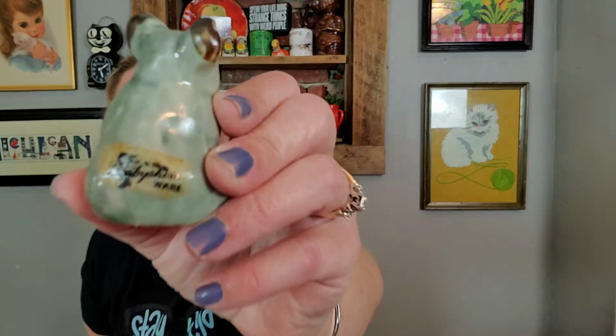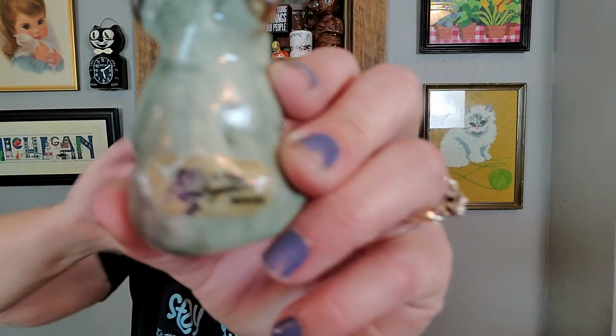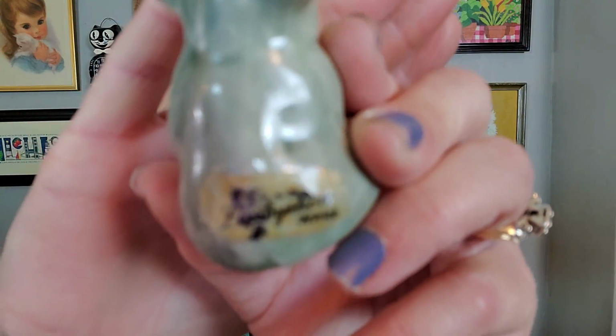This one has a tag, and it says that it is Larbisherware. Huh? I don't know. I think that's what that says. There is a big glare, so you're probably not going to be able to see it very well. Larbisherware. I'll look it up. It's probably something that I should know, but I thought that they were neat. So they'll be available for sale.